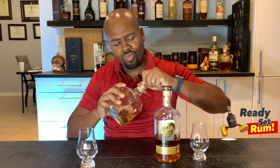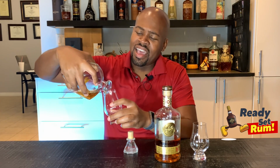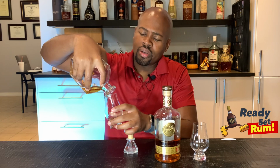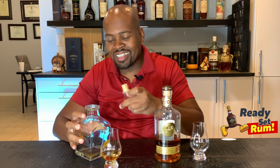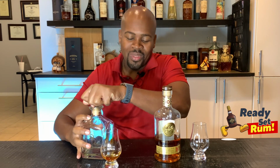So, the DonQ Gran Añejo, 9 to 12 years. Really great bottle, nice stopper. Really light. Might have to finish this tonight. I was gonna add it to my infinity bottle, but honestly, I don't want this to get lost in the infinity bottle. I'm just gonna drink it out.